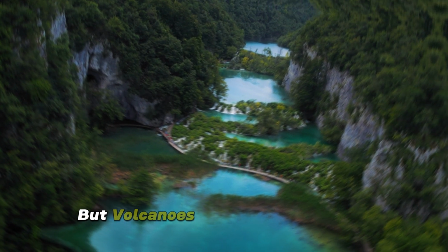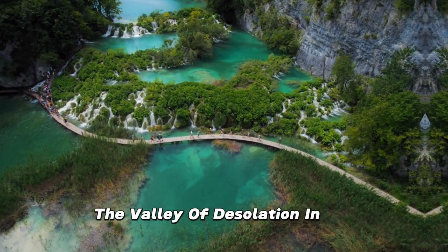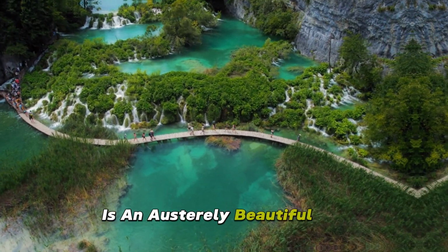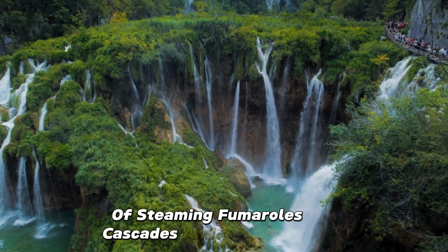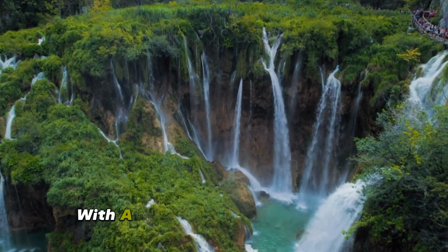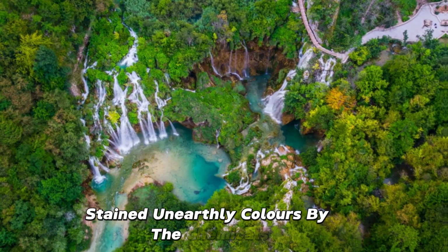But volcanoes are the headline act. The Valley of Desolation, in particular, is an austerely beautiful landscape of steaming fumaroles, cascades, and boiling mud, with a thin crust of rocks and boulders stained unearthly colors by the chemicals.